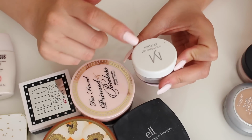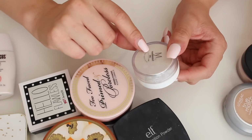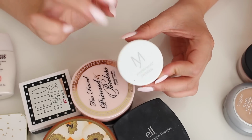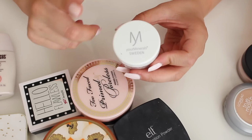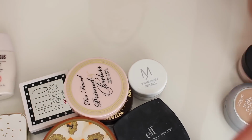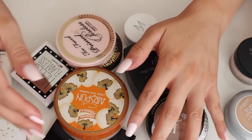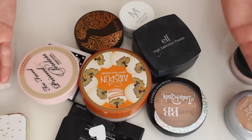This one here is the Your Minerals Sweden. I got this in a BoxyCharm box. This is a translucent veil. I love this for the under eye area for setting my concealer because it brightens the under eye because it is white. It looks really good, and of course I'll be keeping that because I just love it. So to conclude, these are the only two items I'm getting rid of for powders. I decided to include the powders in this with the highlighters because I don't have that many powders, and I figured it would be pretty quick.